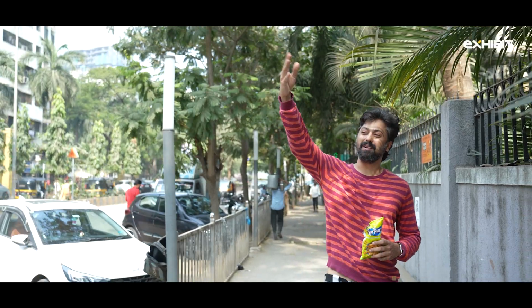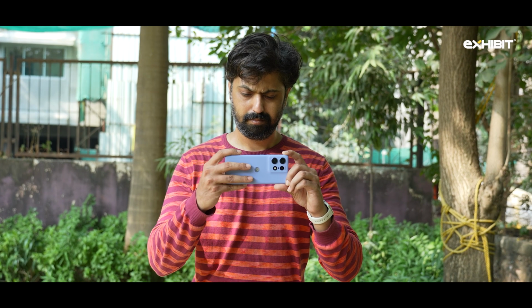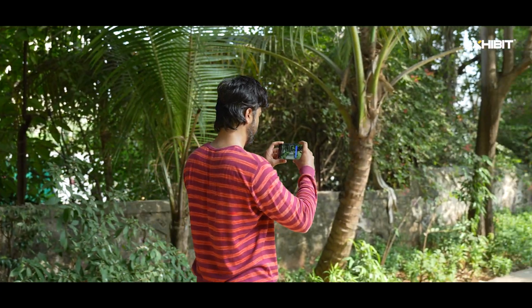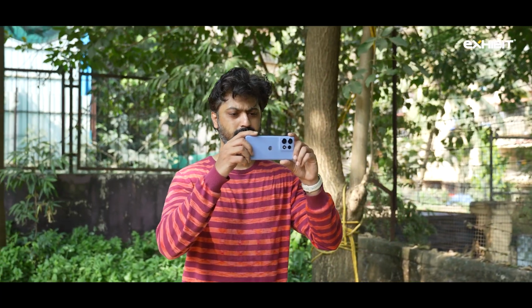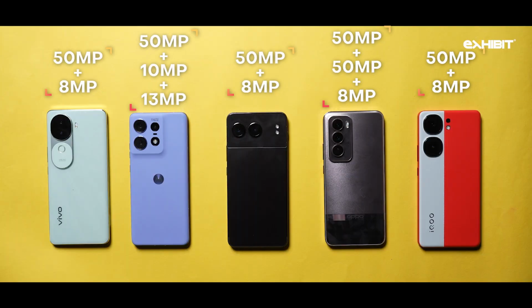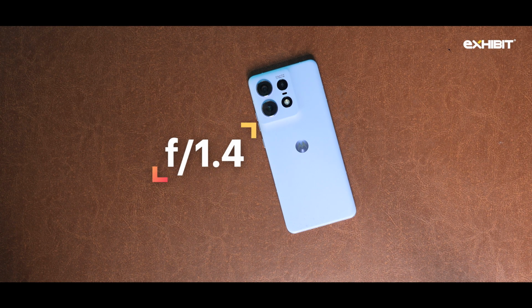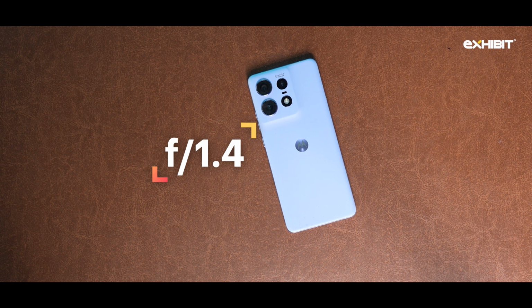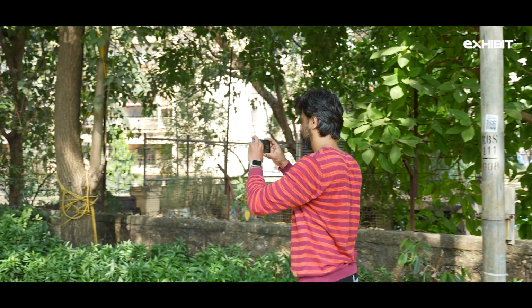Let's hear from him. As you saw, I've been incredibly busy with testing these cameras. Throughout the past few days, I've been clicking photo after photo in all kinds of lighting to give you a thorough analysis of the cameras of these phones. All of them have 50 megapixel main cameras, but only the Motorola Edge 50 Pro offers a really wide f1.4 aperture, which is incredible in its own right. But let's see how these cameras perform in real life.